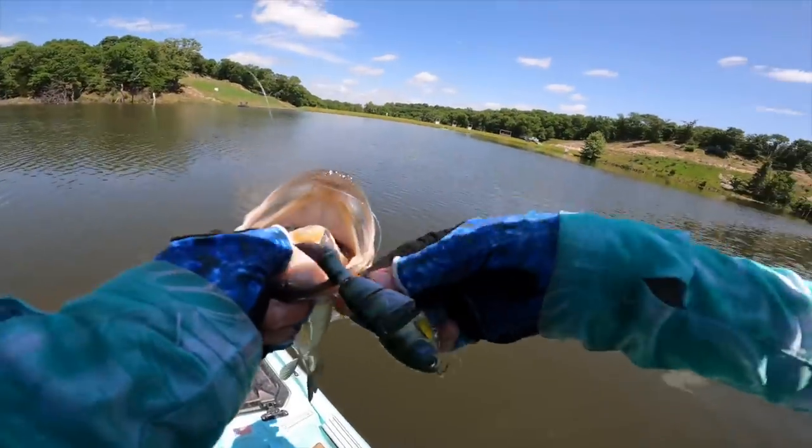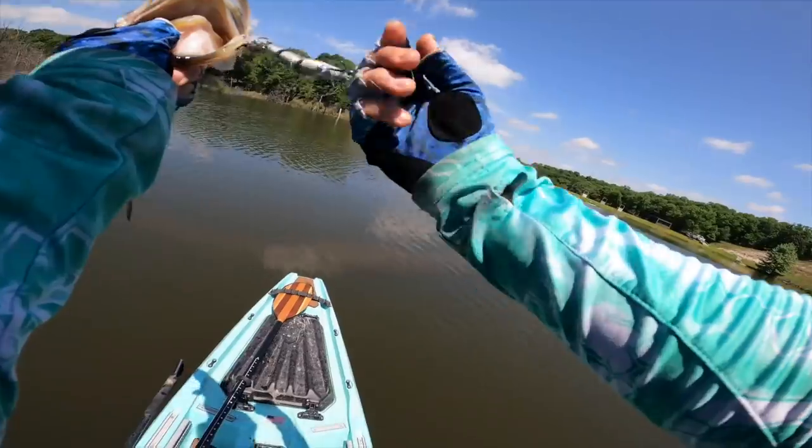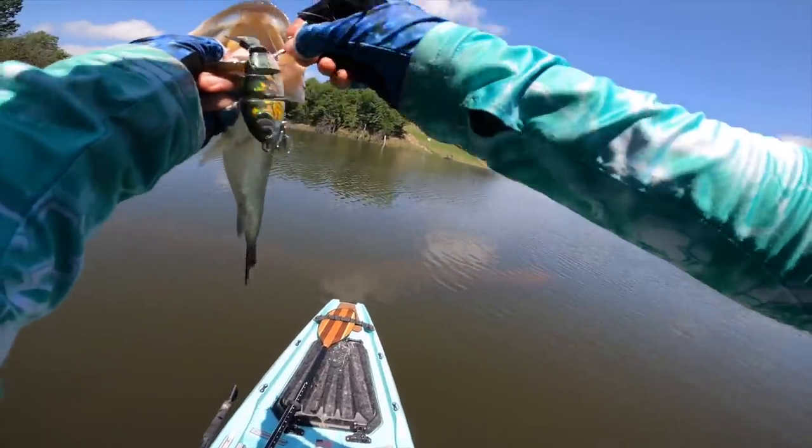Meanwhile, I'm looking around at fish that I want to catch and I can't even get the one that I got hooked, unhooked. Oh my God, these gloves and treble hooks. I'm about to have to take those gloves off.